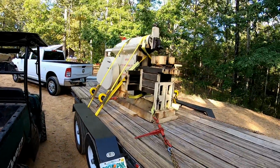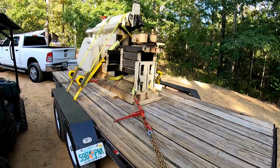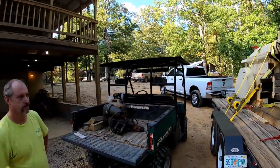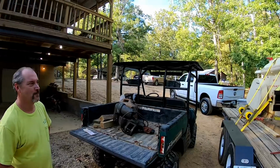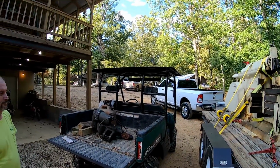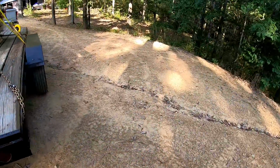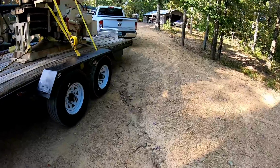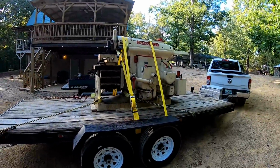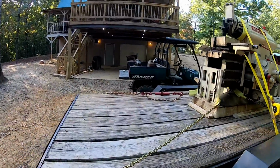By the way, the shaper's done pretty good. I just checked all the straps again and the chains. Everything's good and tight. Randy is pretty remote out here. He is out in the country. I put that sucker in 4-wheel drive. I'm glad I got it because he's got a pretty steep driveway and moving around out here. You can see he's got some dirt and some gravel, but trailer's doing good, truck's doing good, and the haul is doing really good. Maybe we'll get to go see his shop here in just a minute.